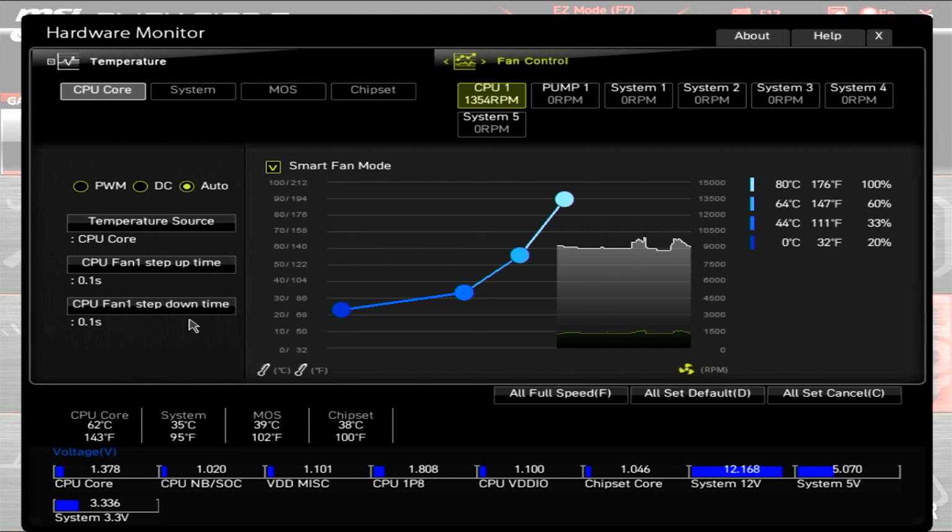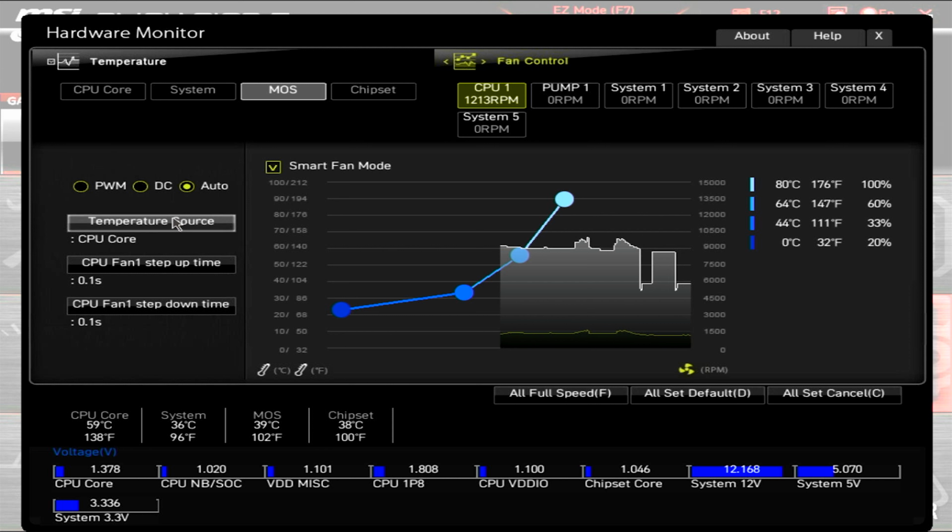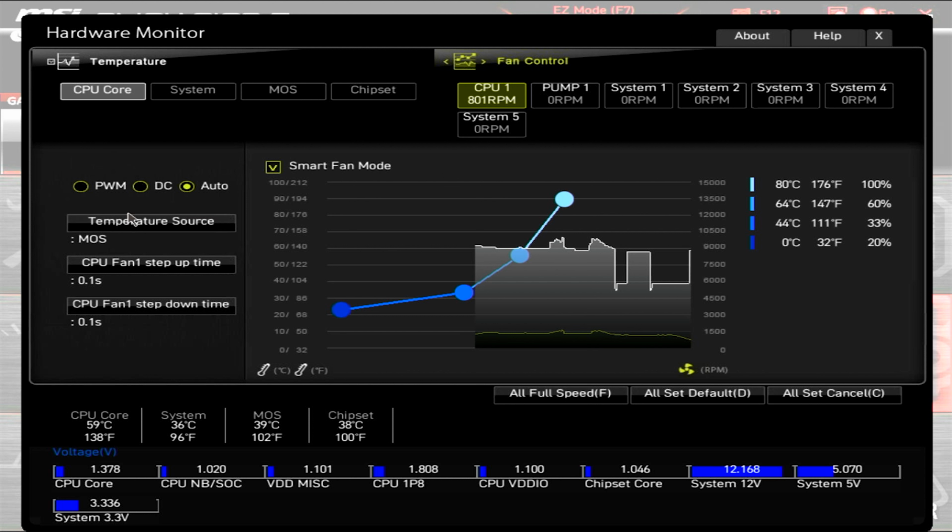And another great feature I love about MSI motherboards is that you can fine tune the temperature input as well. So you probably don't want to do this for the CPU. You probably want to leave it set to the CPU core temperature because that's what it's cooling basically. But for example, if you had a system fan, what you might want to do is have that fan pointed at your motherboard or at the VRMs and the heat sinks on there. You can just click MOS up there or click it here and go down and click MOS. And you can then basically change the temperature source for the fan speed to another part of the motherboard. So that's a really, really interesting and useful feature to have.